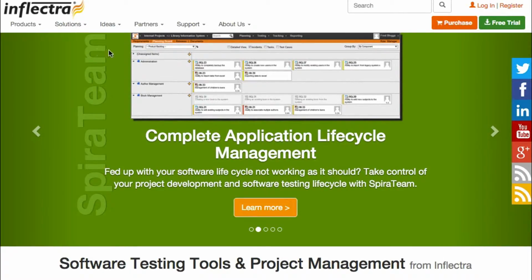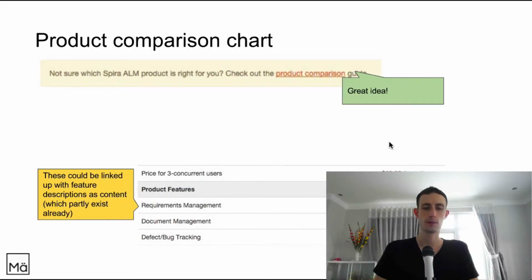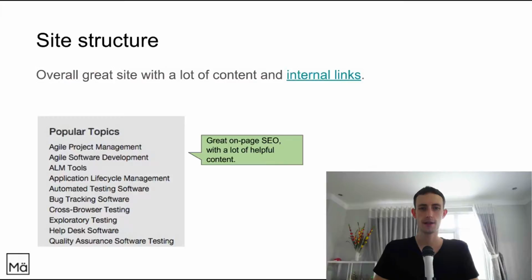So I think the website cannot be improved a lot. They have a product comparison chart. I'm not opening this on the website now, which I like the idea. However, they don't interlink this one here, and it's only for 3 products, so it's not for everything. So there could be a bit of improvement, because of course it's also very complex because there's so many products. And the site structure is great. As I said before, everything is interlinked.